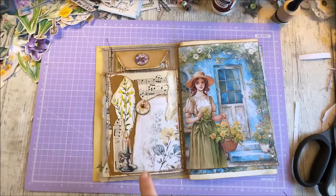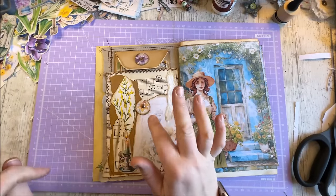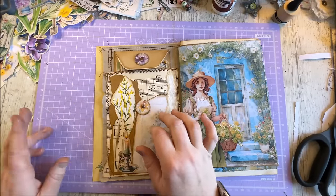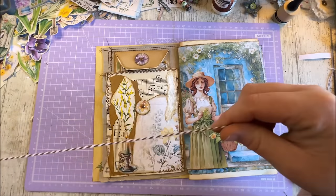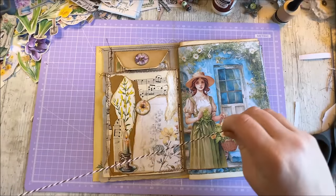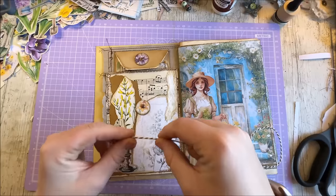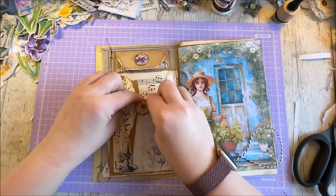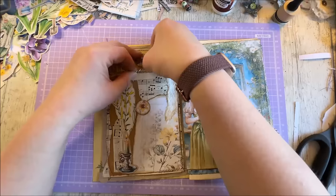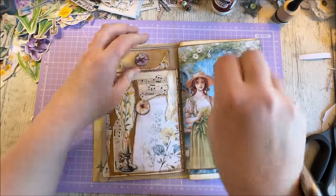And what I thought would be really nice is if we put a little bit of string or something. Have I got any twine? I'm looking around me now. Only this. It's not very aged, but it'll do the job for now, I suppose. Sorry, I'm just looking around my room. No, I haven't got anything to hand. So we will go with this for the moment. And I'm going to... Oh, no, it needs to go around there, doesn't it? Okay. Oh, I know what I'm going to do.